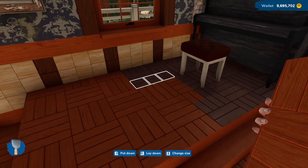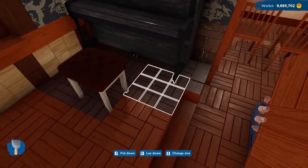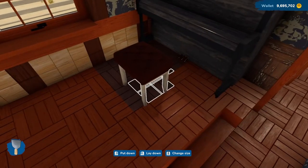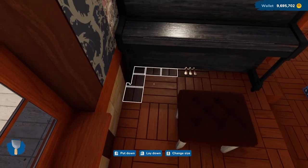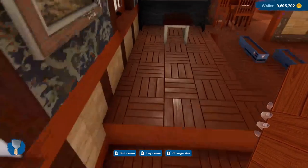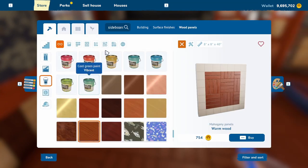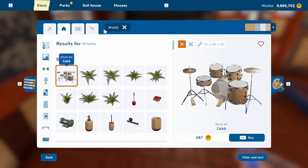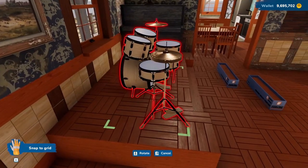We're almost done. That piano looks terrible. I wish there was a way to redo it, because pianos are expensive. Okay, that's that. We need a set of drums, I think. And I think there is one. Drum kit. Oh my gosh, that looks like my dad's drums. My father was a drummer. And his drums looked a bit like this.